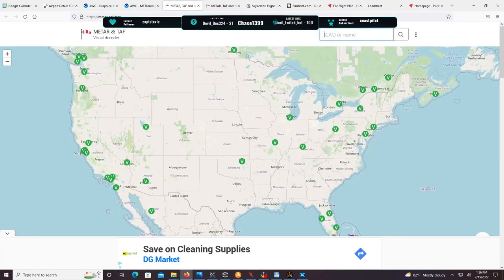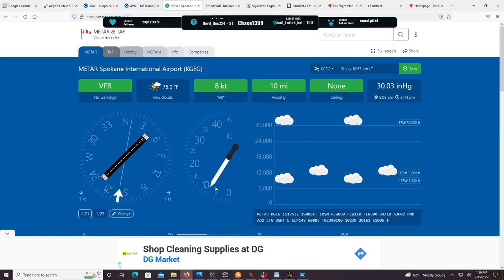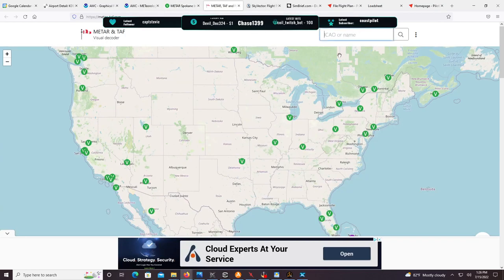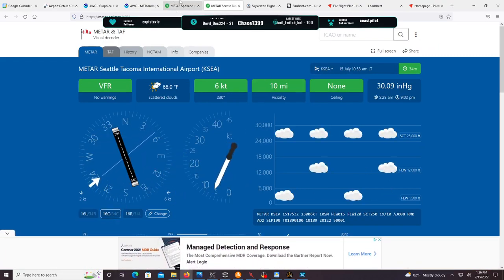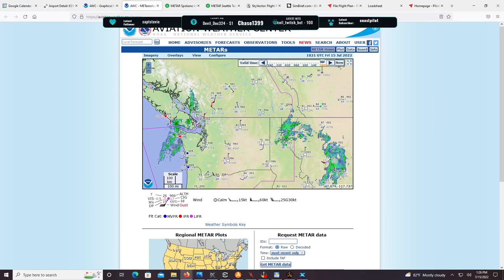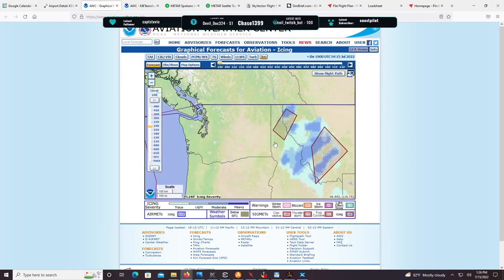And Spokane's weather is just a few clouds, light wind, so no problemo. Seattle's just scattered clouds, nothing major to concern ourselves with. Not much weather, a little cloudy, no ice to worry about. All right.